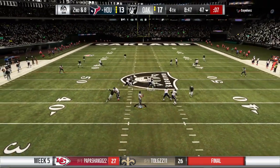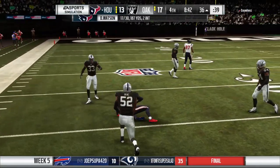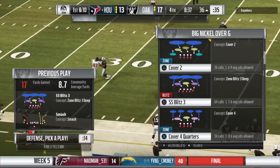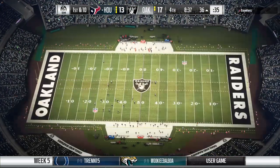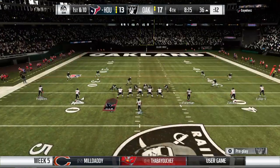They'll try the air now with Watson. Caught left side, Hopkins. And he is tackled inside the 40, not quite to the 35. Give him 17 on the pickup there, and the Texans also get a new set of downs. So here's a 1st and 10 now in Raider territory at the 36.